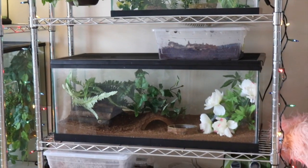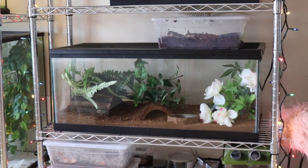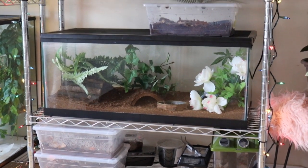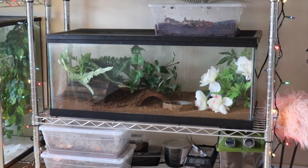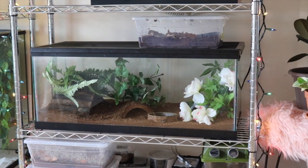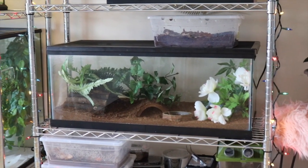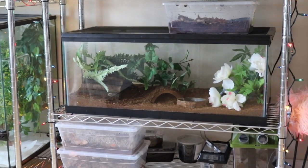The next enclosure is Houdini's. It does look a little bit dry in there, so I'm probably going to give it a good misting. That's the problem with living in Canada, at least where I live in Canada. In the winter, it gets very dry. So instead of misting my animals once a day, I have to mist them several times a day.